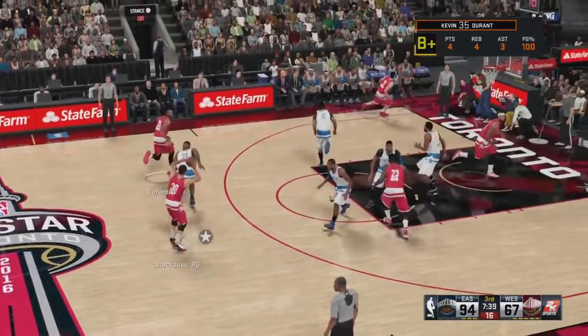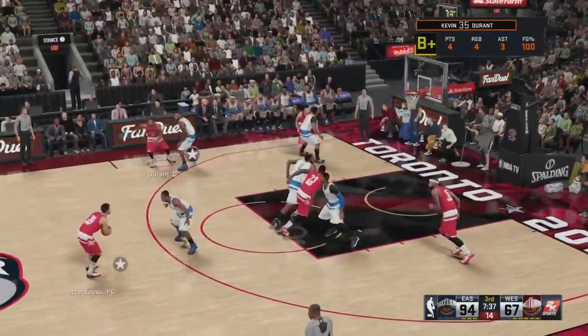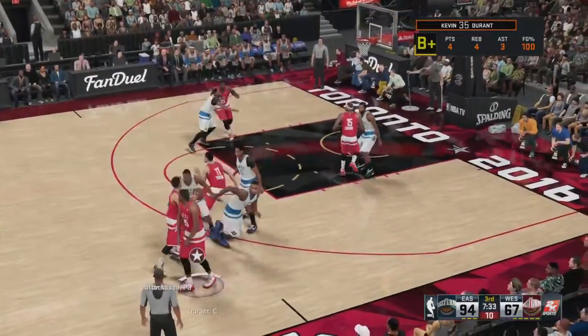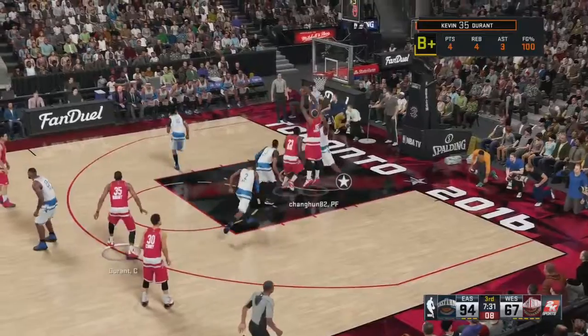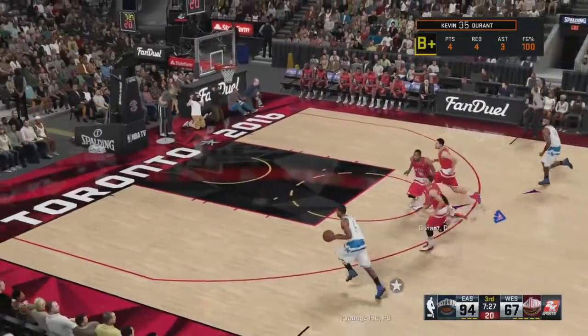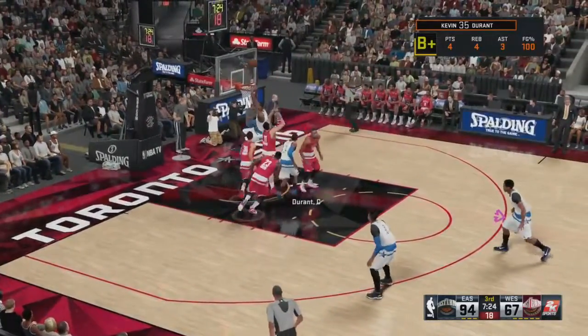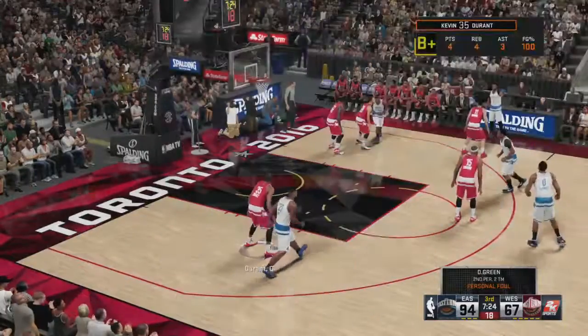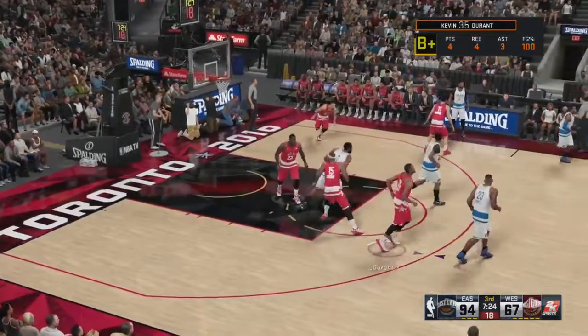Durant kicks to Curry. Back to Durant. He dishes it to Curry. Down low. He's looking for Cousins and finds him. Good D by Drummond. And Draymond Green picks up the foul. That's foul number 2 for him. That's his second personal foul.